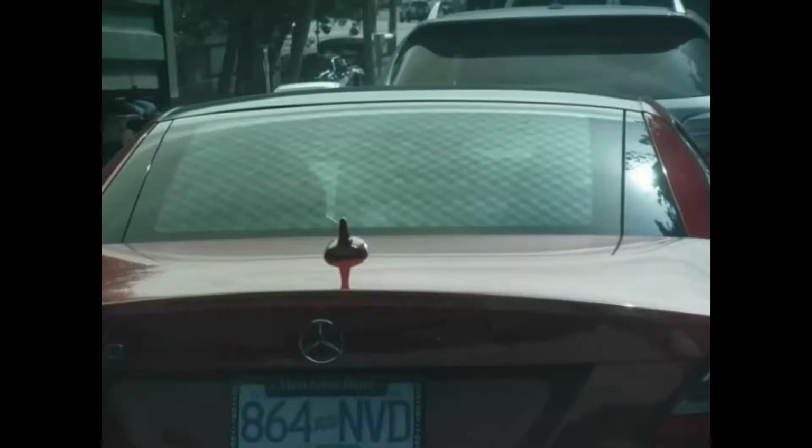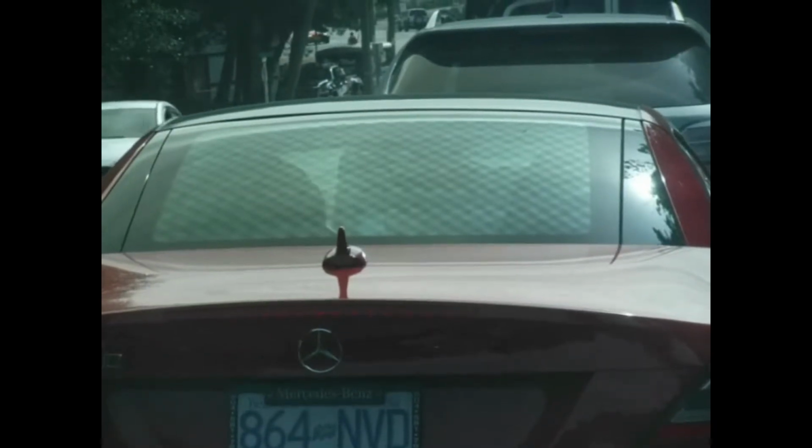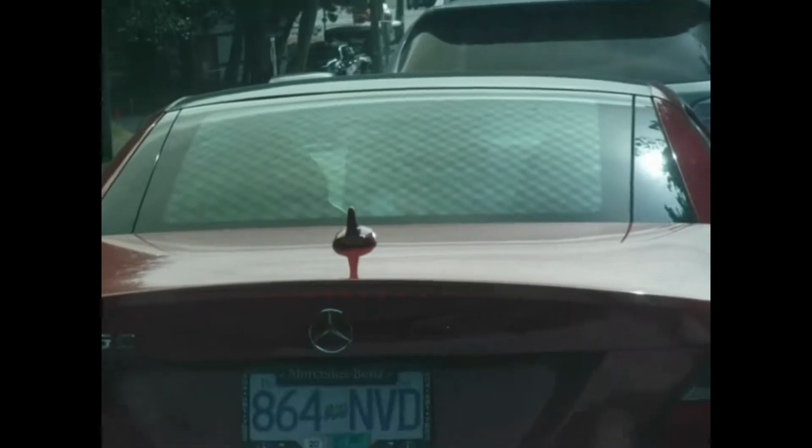I did some research on this, and it turns out most car windows and rear windshields are made of something called tempered glass, which is normal glass except stronger. But the making of tempered glass involves heating the glass up and then cooling it very quickly with jets of air, which can be in a grid pattern like you can see in the windshields.